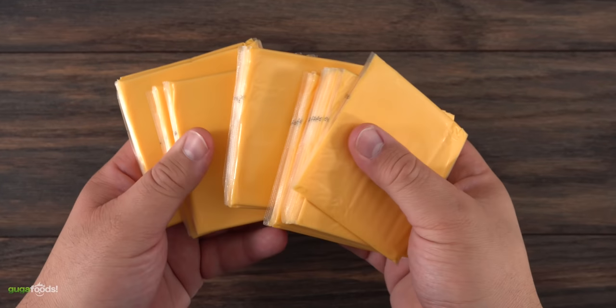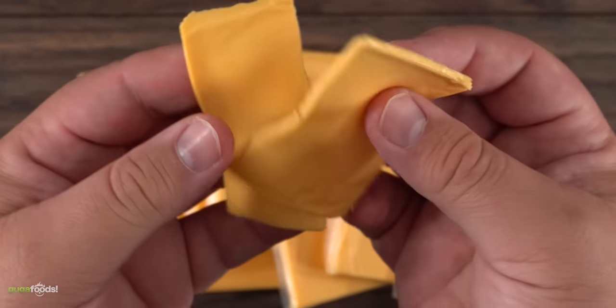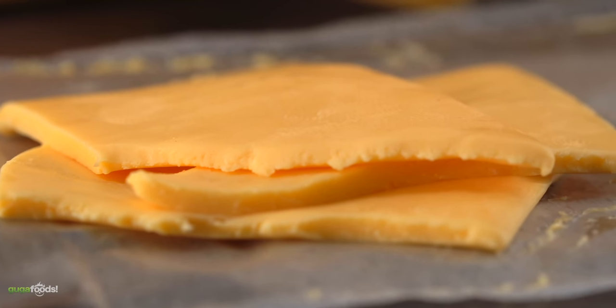Jumping on to the next ingredient, we cannot make smash burger without cheese. And for today, I'm using the good old cheap American cheese. Some people say that this is not cheese, but let me tell you something.